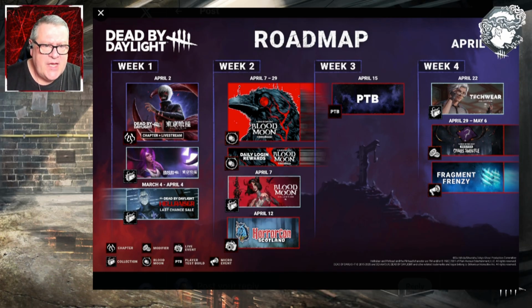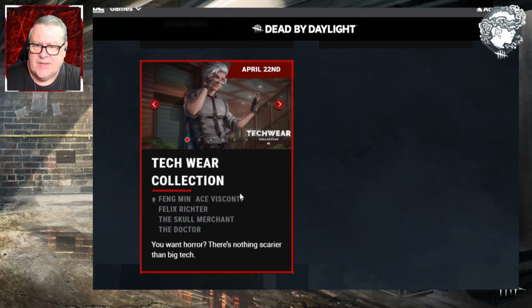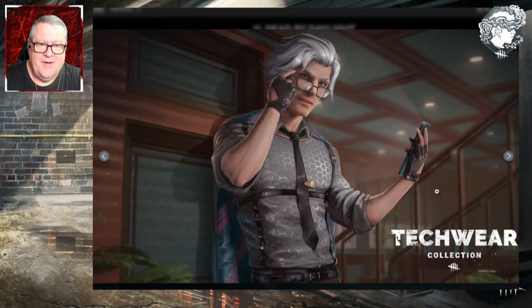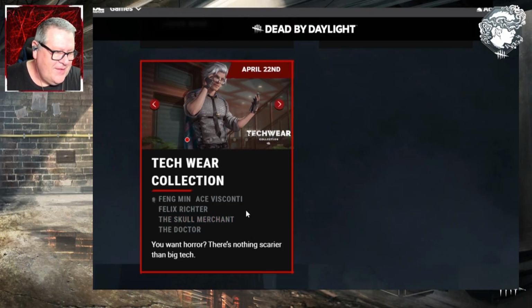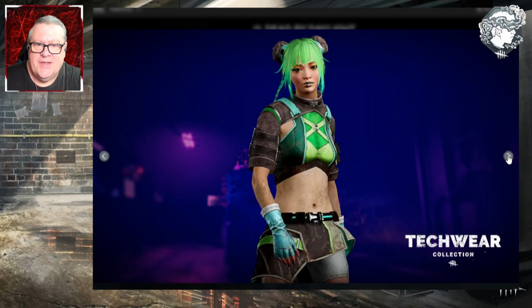Week 4, we have a Techwear Collection for the cosmetics, so let's go look at those. They have those shown here as well on the Dead by Daylight website. April the 22nd, the Techwear Collection for Feng Min, Ace Visconti, Felix Richter, the Skull Merchant, and the Doctor. You want horror? There's nothing scarier than big tech. All right. So who is this one? This is Felix, I guess, from the names listed here. Techwear Felix. And then we have Feng Min here.